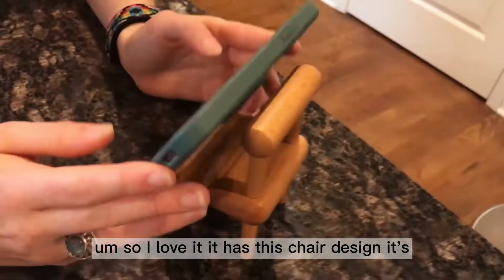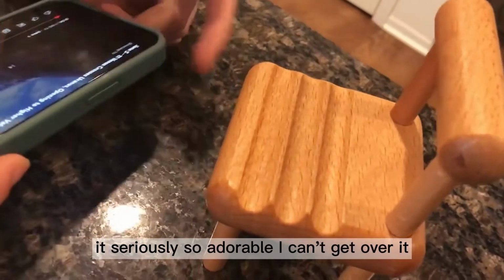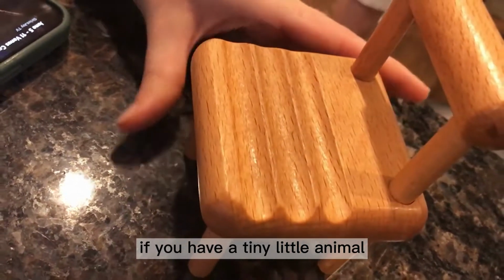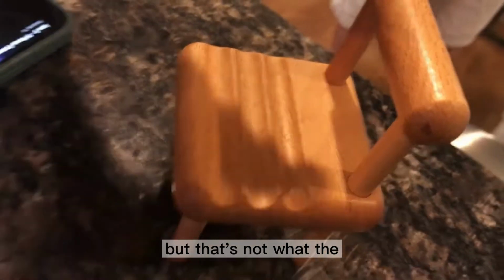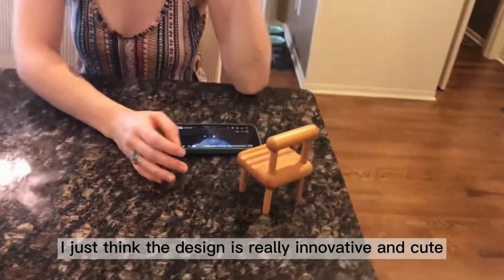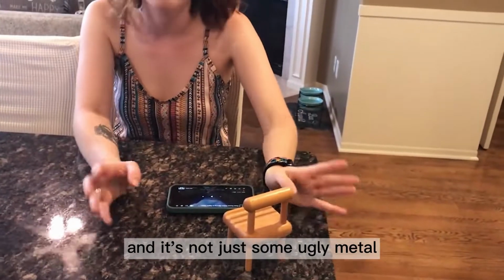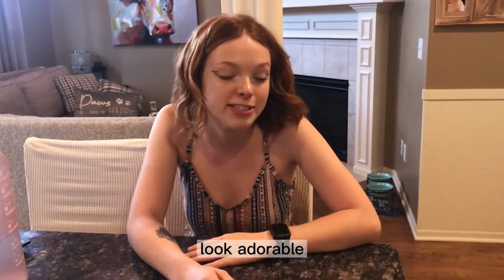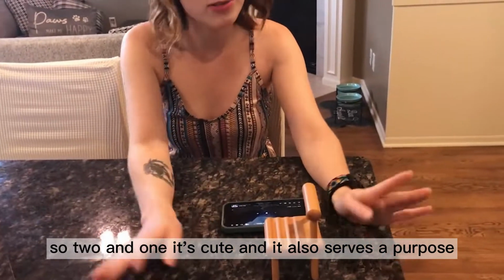So I love that it has this chair design. It's seriously so adorable. I can't get over it. If you have a tiny little animal, you could have them sit there, but that's not what the product is necessarily for. I just think the design is really innovative and cute, and it's not just some ugly metal looking contraption that doesn't look adorable. So, 2-in-1, it's cute, and it also serves a purpose.